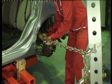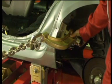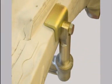After changing the annular piece to the basic part, the object is reachable for straightening from the inside, as well as from the vehicle frame or other structures.